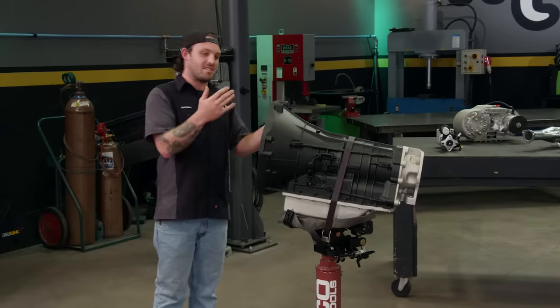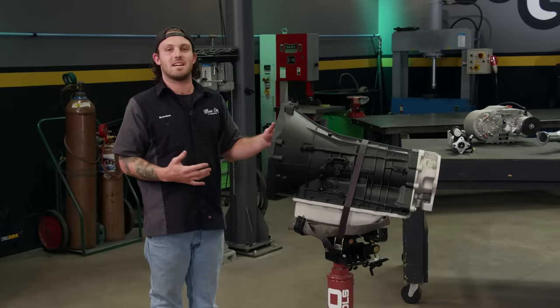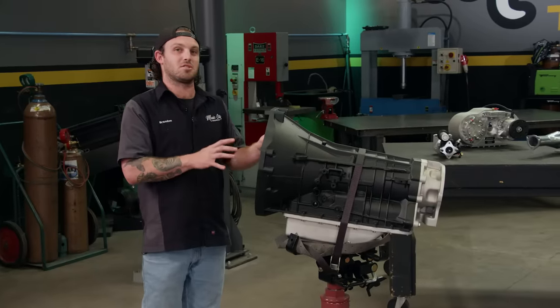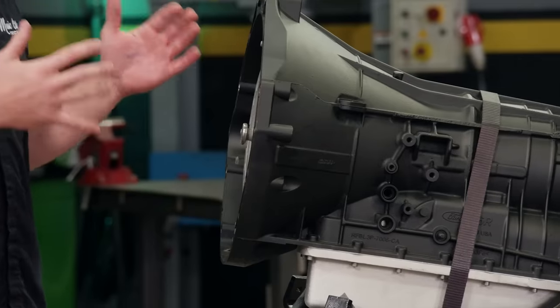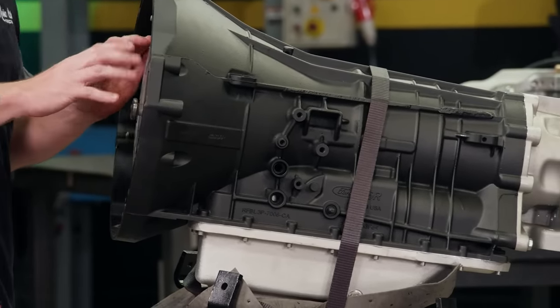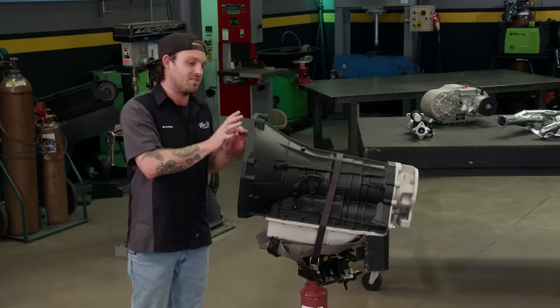Now, like I said, we went with a 6R80. Ford's been putting these behind Coyotes since 2011, and they're great transmissions, but this one's a little special. This one's a level 10 bulletproof 1,000 horsepower transmission, so it's gonna be able to take all the power that our supercharged Coyote can give it.